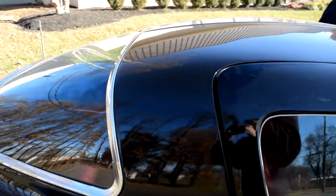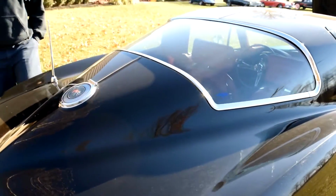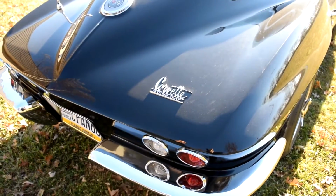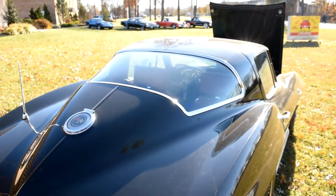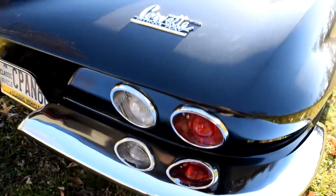Side pipe car, rare factory black with red interior, knockoff wheels. Just a real, real nice car. Beautiful restoration. Lacquer paint. That's it. Just a sweetheart. That's good.